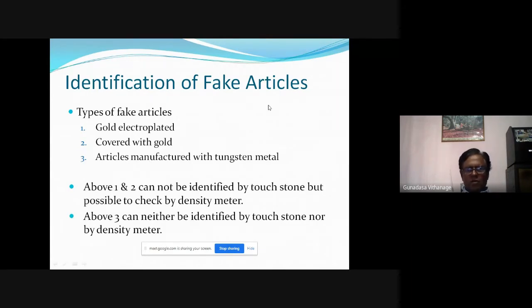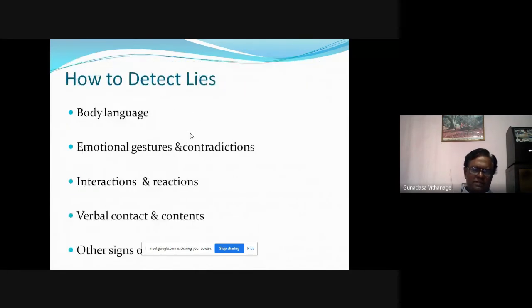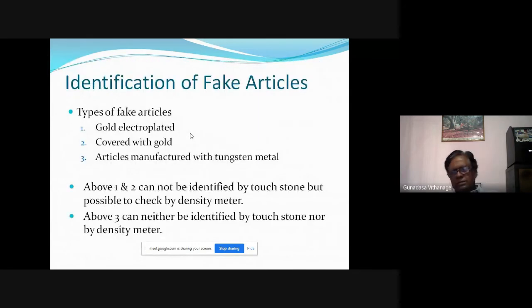Then we will see what the fake items are, which are brought to us. There are three types of waste articles. One is electroplated items. Electroplated items means the item is made with cheaper metal. It can be copper, silver, or even lead. The item is made with that low cost metal, and the entire outer surface of the item is plated with gold.